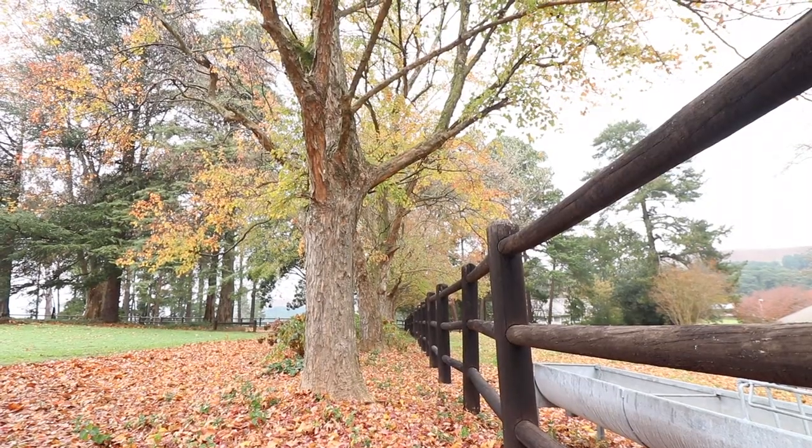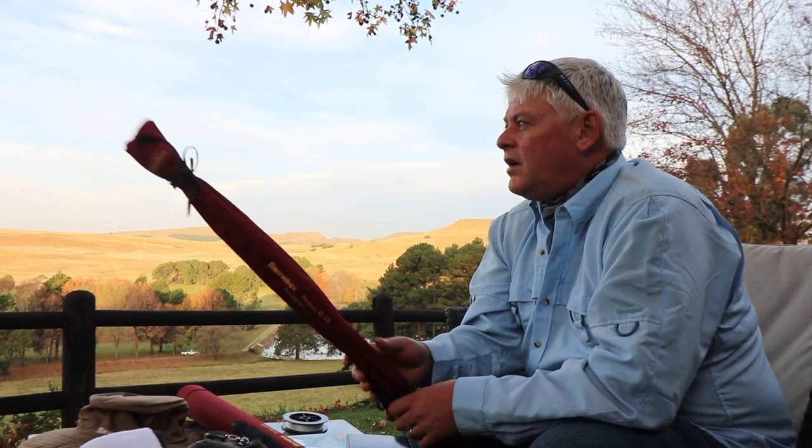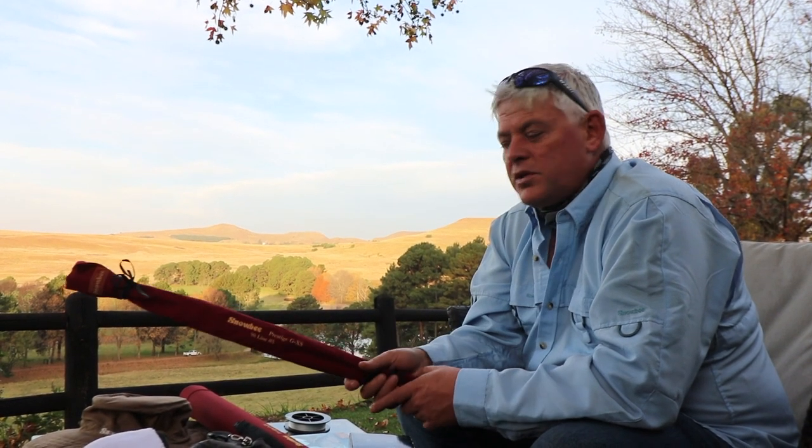Paul already showed me some monster brown trouts from the river and some really good rainbows from the dams here. And they're also fishing a challenge here this coming weekend. So the guys will be fishing these dams. There's another area that we can possibly fish.